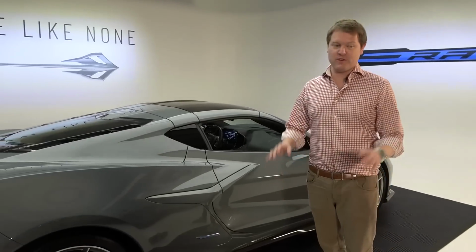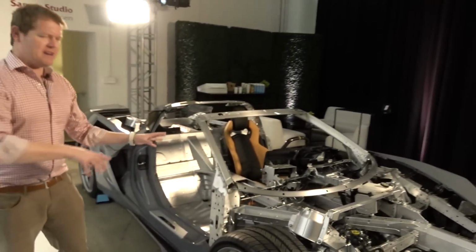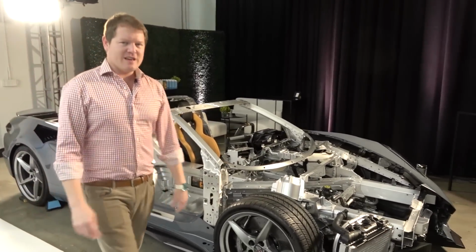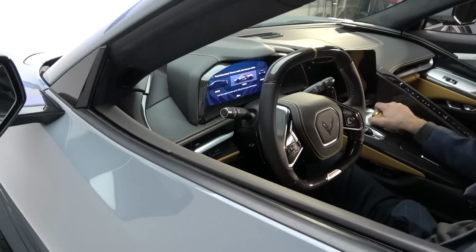$60,000 starting price for the new C8. And just amazing to be able to dive into this and find out more about it. Now, I'd like to go and take a look at the other car that's lurking around here too. We're going to have a little demo then.